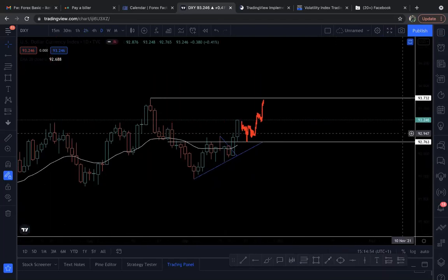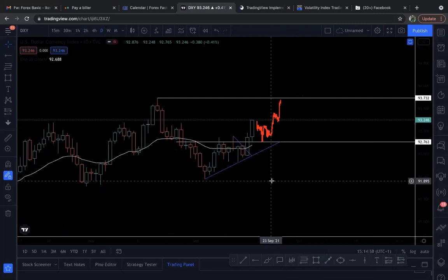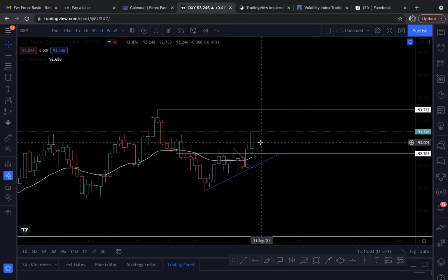We have to be prepared for next week because I feel we have FOMC next week and we're going to see some big movement. So we can be prepared ahead of the week to take advantage of it. So this is my analysis on the dollar index.